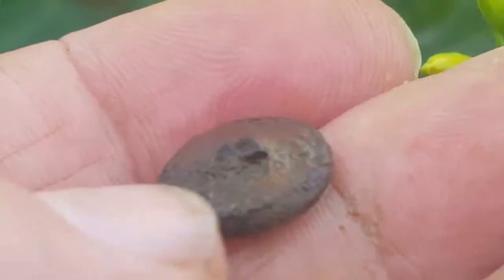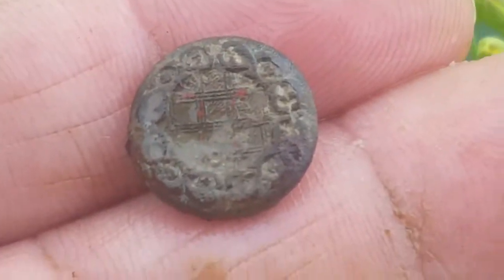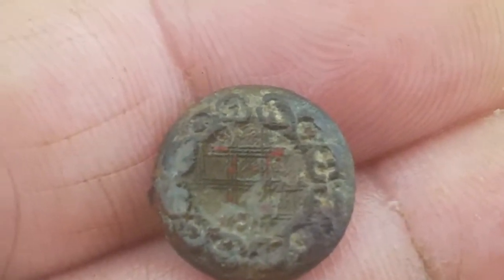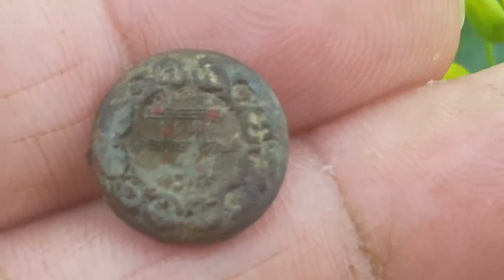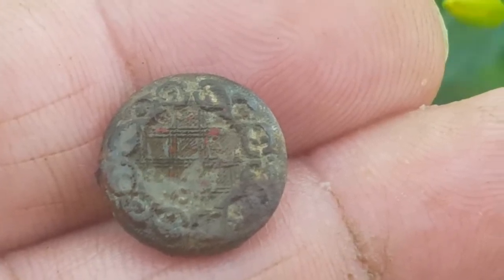But it is only just a very old looking button, but it's the first time I've found one that's got a bit of colour on it, apart from the gold gilded ones. Anyway, let's see what comes out next.